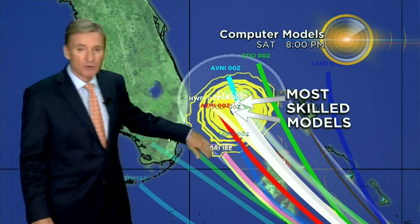So later tonight, I'm going to get up and just check the models, and then tomorrow morning I'll check them again. And we want to see it kind of in this general track area here, going just like that. We don't want to see it swing back toward us. We don't really want to see it swing suddenly away from us because that's a sign of uncertainty, and we want to rule out uncertainty as much as possible.